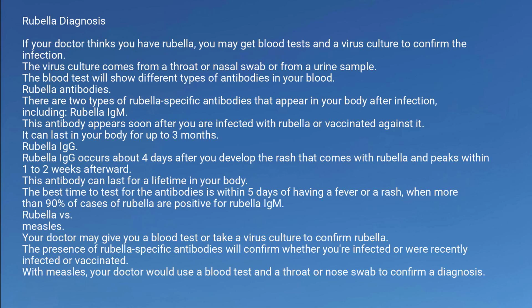Rubella diagnosis. If your doctor thinks you have rubella, you may get blood tests and a virus culture to confirm the infection. The virus culture comes from a throat or nasal swab or from a urine sample. The blood test will show different types of antibodies in your blood.